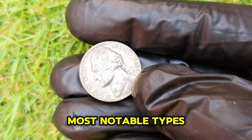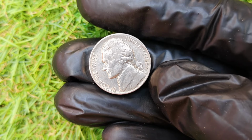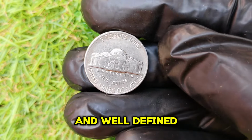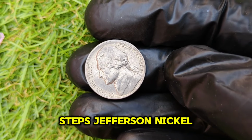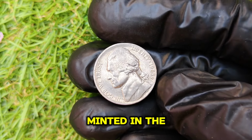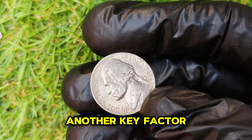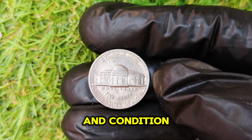One of the most notable types collectors seek out is the full steps designation. This refers to the lines on the steps of Monticello. When these lines appear perfectly sharp and well-defined without any wear, the coin is considered a full steps Jefferson nickel. These are extremely rare, especially for coins minted in the 1980s, because most were struck with worn dies or entered circulation quickly.